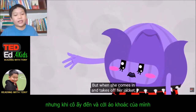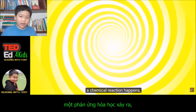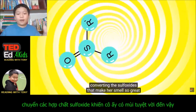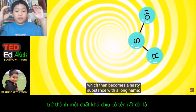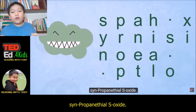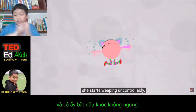But when she comes in and takes off her jacket, something terrible happens. You see, when Onion's jacket is removed, a chemical reaction happens, converting the sulfoxides that make her smell so great into sulfenic acid, which then becomes a nasty substance with a long name. Syn-propanethial S-oxide. The gas stings Iris, and suddenly she can't help it and starts weeping uncontrollably.